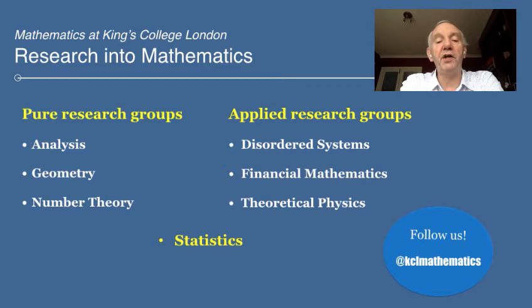And this happens, for example, in our theoretical physics courses. They now talk about gravitational waves since these have been discovered and so forth. We have 7 research groups. 3 are essentially in pure maths. There's my own group, geometry.